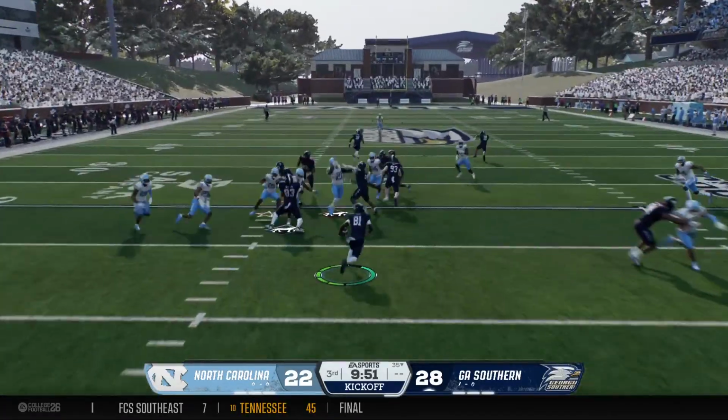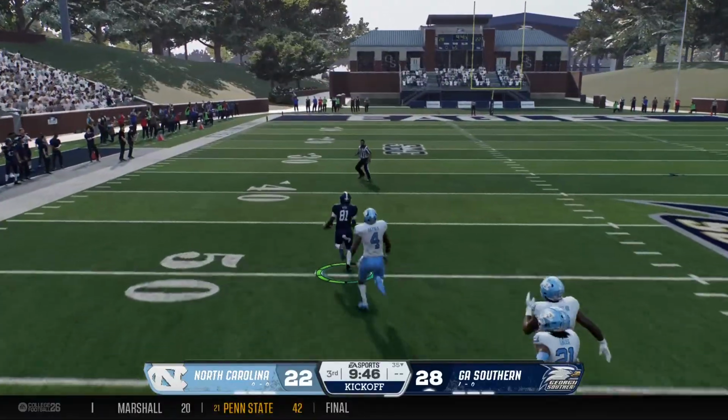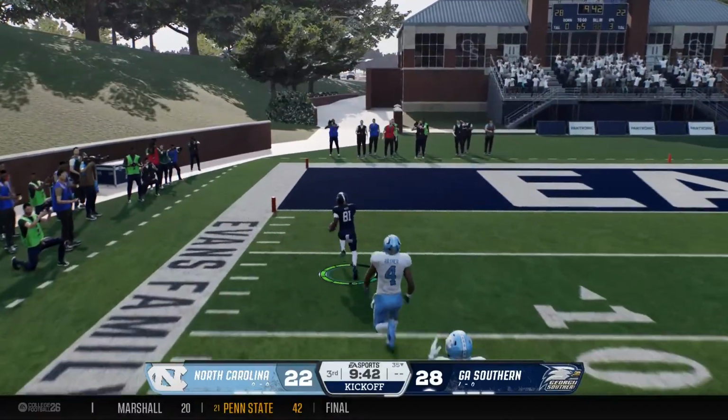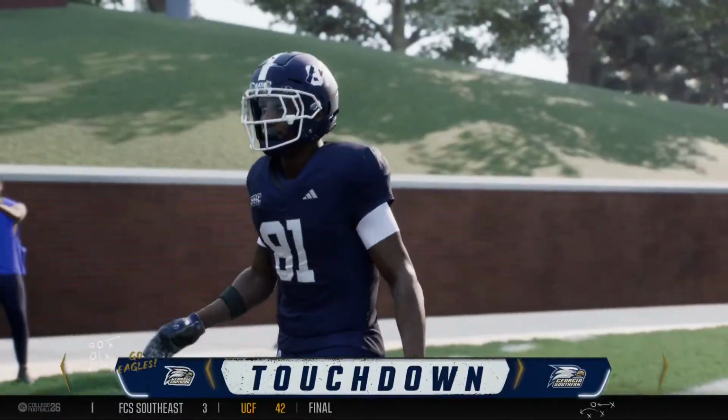He'll start the return inside his 5. Makes a move. Got a little room. There he goes. Open it up. They won't get him. It's a touchdown.